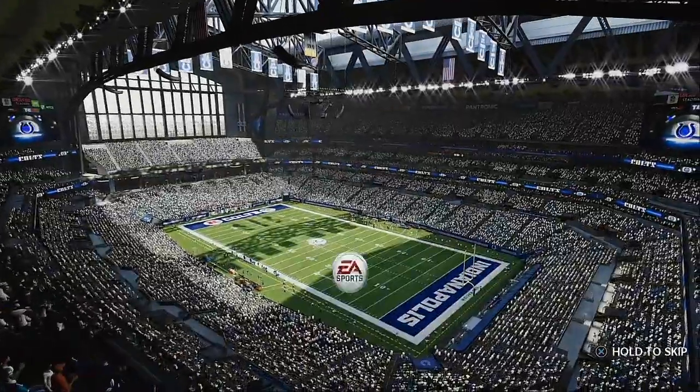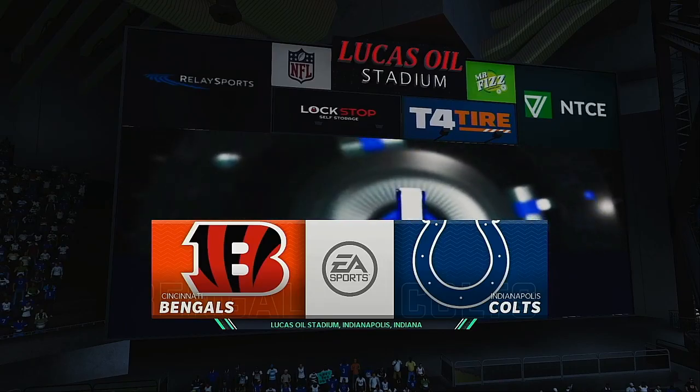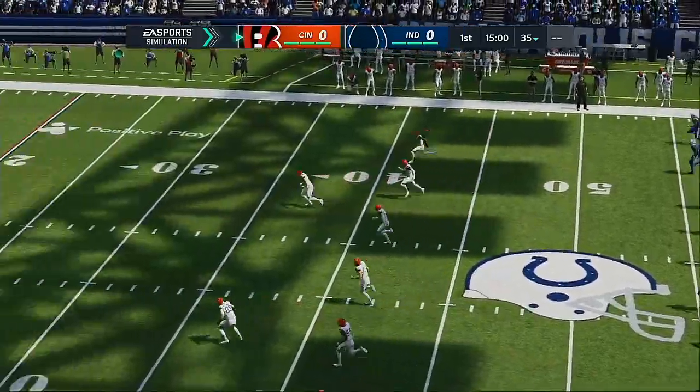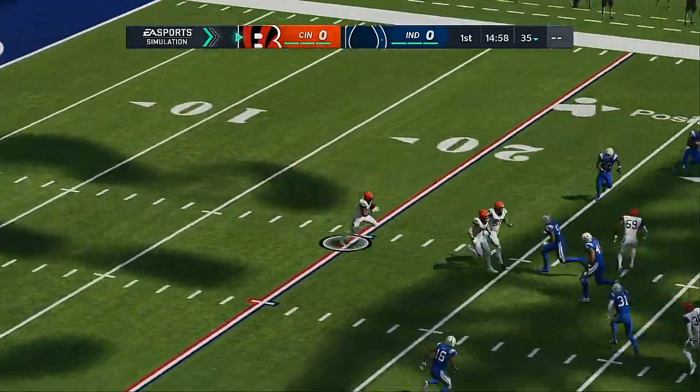EA Sports coverage of the National Football League is on the air. Just as we were ready for air, it was the Colts emerging from the locker room to great fanfare here in Indy. They're ready to go as the Colts get set to match up with the Cincinnati Bengals.